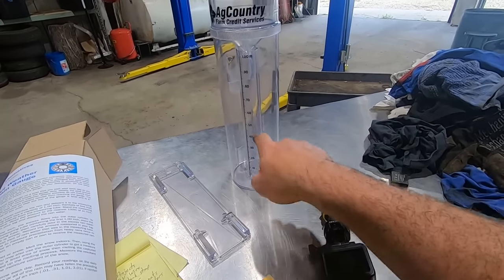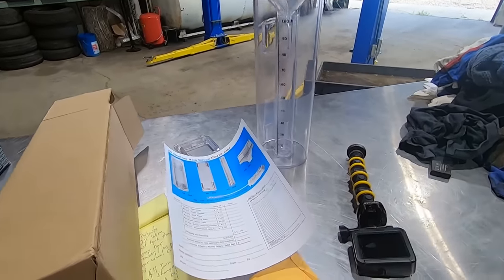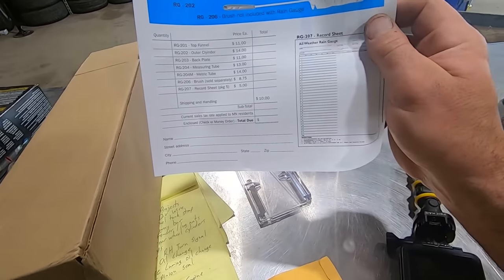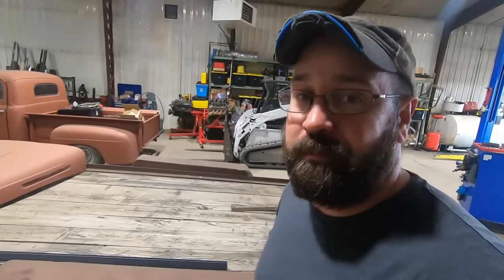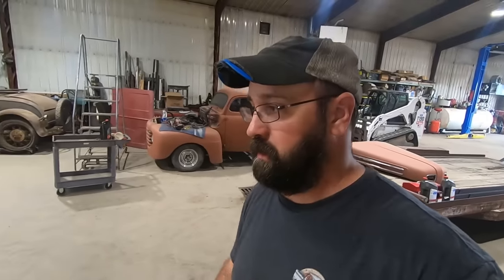I guess you get an inch of rain and it fills up to there and then it flows over and, I don't know. You gotta read instructions, so hopefully we just never get more than an inch of rain. Oh, you can buy replacement parts even. What a deal. All right, we got the visitors out of here. Let's get back to work here.